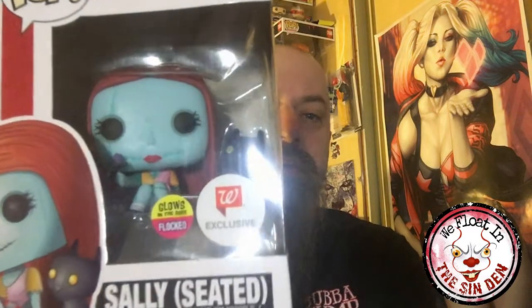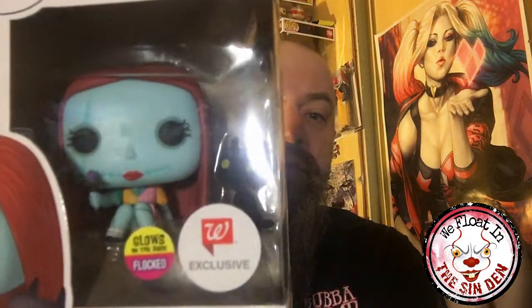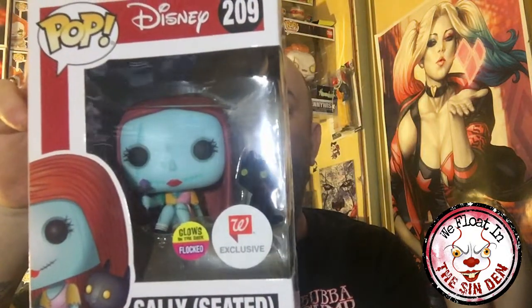We have A Nightmare Before Christmas, Sally seated. That's the first time I've seen a glow and a Flock sticker. I guess the cat's flocked and she glows, but it's kind of interesting. I've never actually seen the two stickers combined. Not a bad pop, kind of cute. So, I'm sure it's worth 15 bucks or so. I mean, Curtis, the value is usually always there.